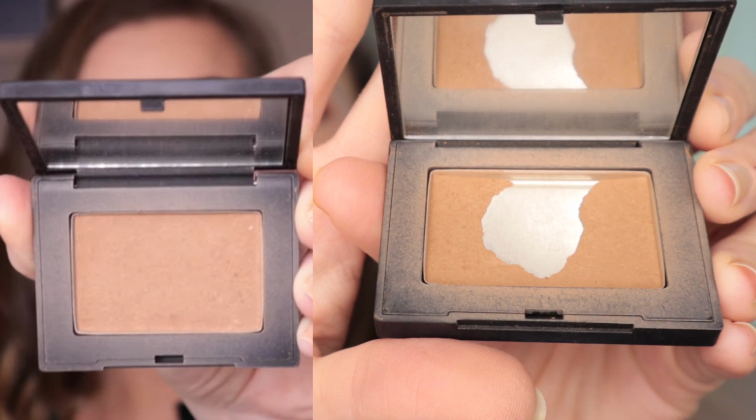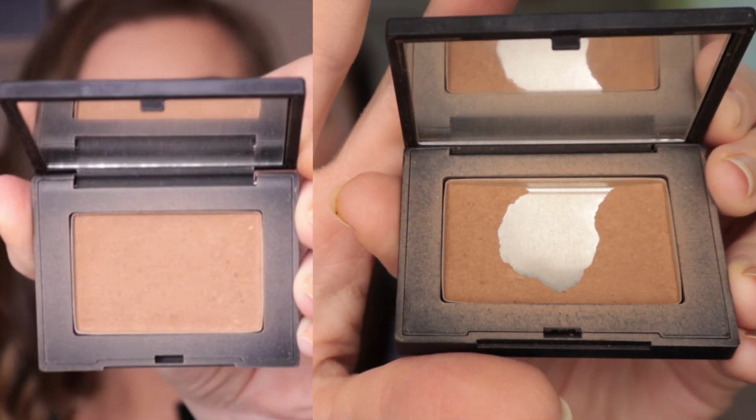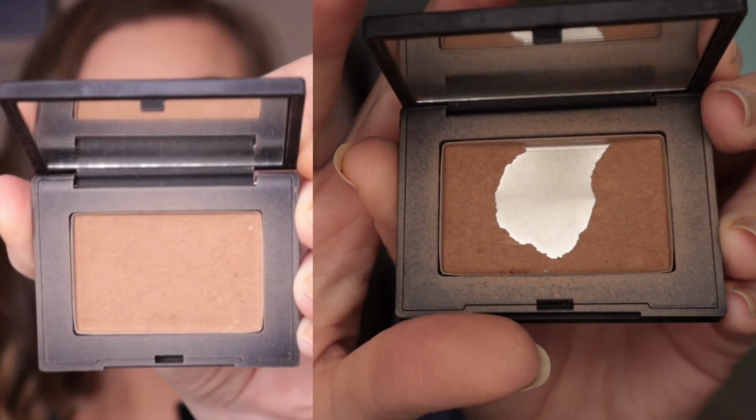I also have one bronzer to show you, and it's the NARS Laguna mini size, and I'm very excited to show this to you. But I have to be really careful because it's starting to crumble. I'm hoping I won't drop anything while I do this. Okay, so these are the before and afters. You can see I hit major pan, side pan up there, side pan in the bottom, and I now need to repress this.